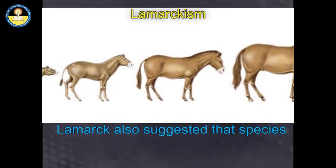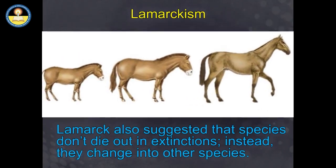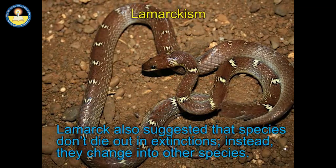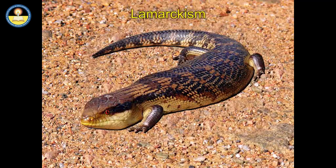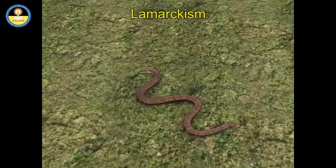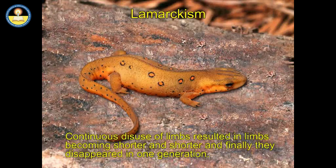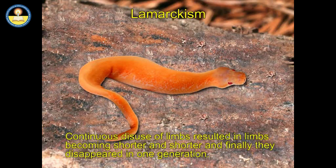Lamarck also suggested that species don't die out in extinctions. Instead, they change into other species. Similarly, Lamarck interprets the absence of limbs in the snakes as an evolutionary change. He suggested that the ancestors of snakes, which had well-developed limbs, faced the problem of increased predation. In order to protect themselves, snakes started crawling on the ground into crevices and holes. Continuous disuse of limbs resulted in limbs becoming shorter and shorter, and finally they disappeared in one generation.